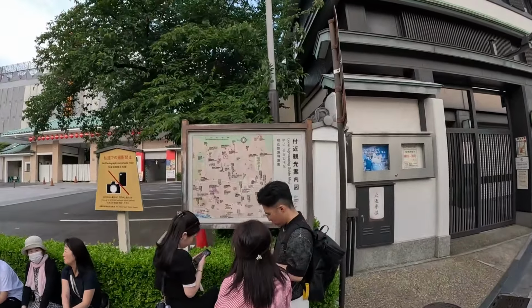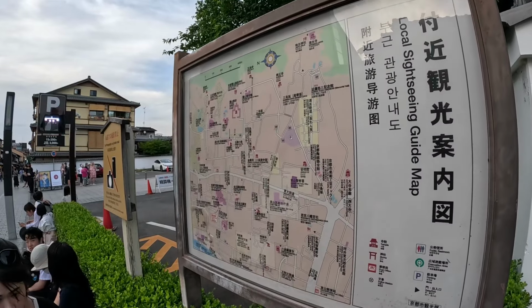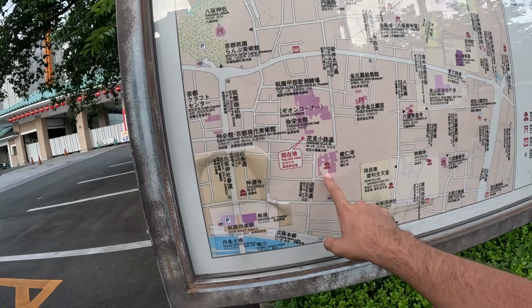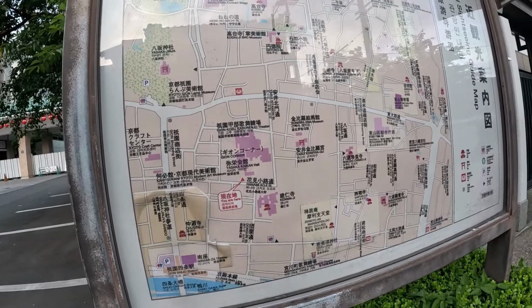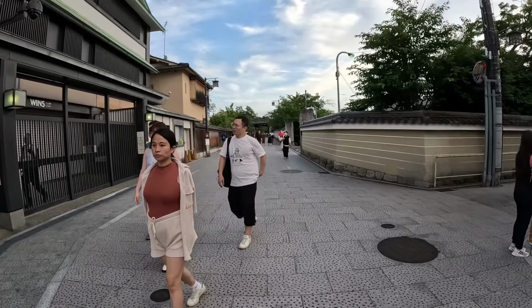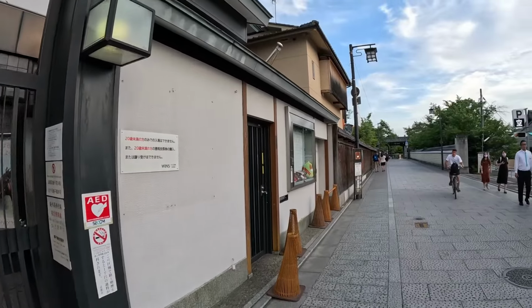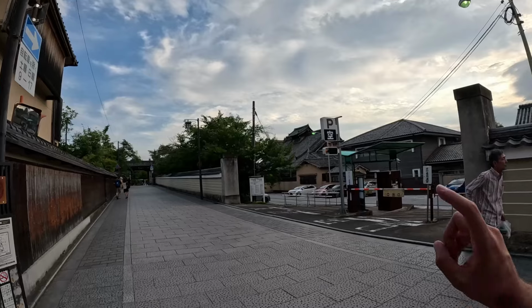Local sightseeing guide maps. So it's just pretty cool. In Japan, they have a lot of local sightseeing guide maps. For example, they show you where we're at. And just in case you want to see, so we're over here. And it looks like there's a temple over there. We can go there and see how it is. But in general, usually in touristy areas, they'll have this big sightseeing map. I think the temple we saw on the map is probably this one.